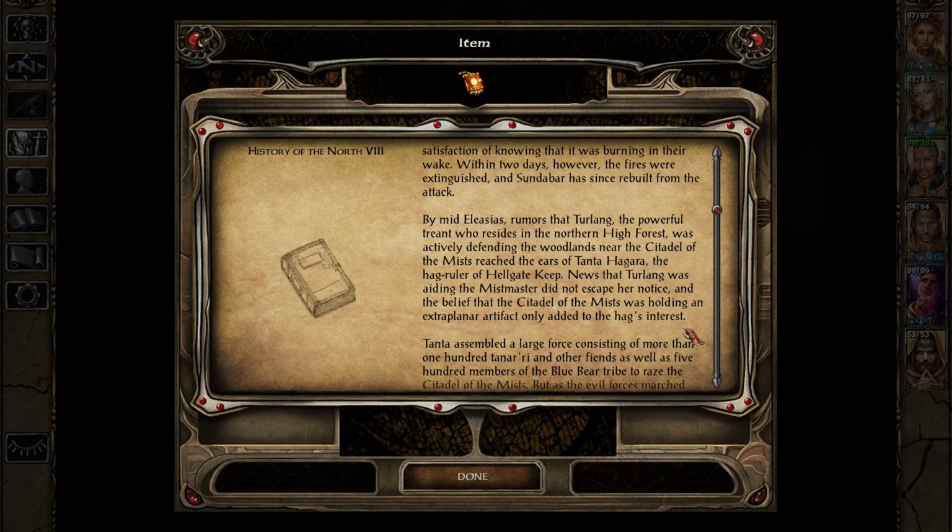By mid-Elistius, rumors that Turlang, the powerful treant who resides in the northern High Forest, was actively defending the woodlands near the Citadel of the Mists reached the ears of Tanta Hagara, the hag ruler of Hellgate Keep. I guess we could have waited till we saw that to know what Anis was.